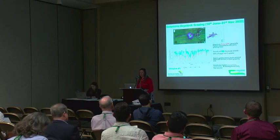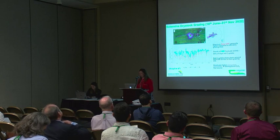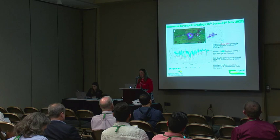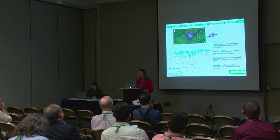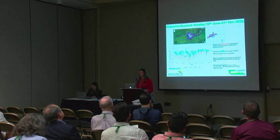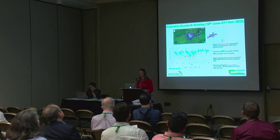Finally, our extensive grazing site. This data runs from the 16th of June until the 31st of November. Remember that the animals were continuously grazing this grassland, so we don't have specific harvests represented by the vertical lines in this graph. At this site, we found that the max daily GPP, or photosynthesis, was higher compared to the dairy grazing sites, but the ecosystem respiration was also higher compared to the dairy grazing sites. As a result, the net ecosystem exchange was about half of what we recorded in the dairy grazing and the zero grazing sites.